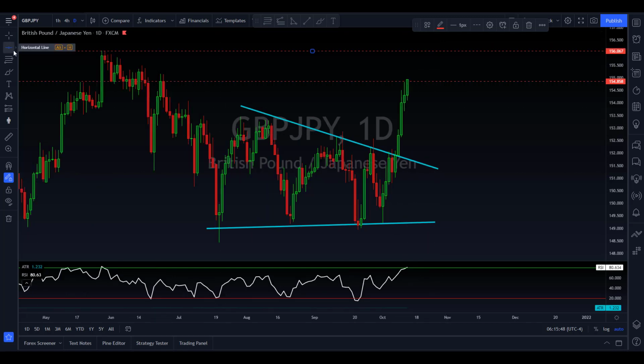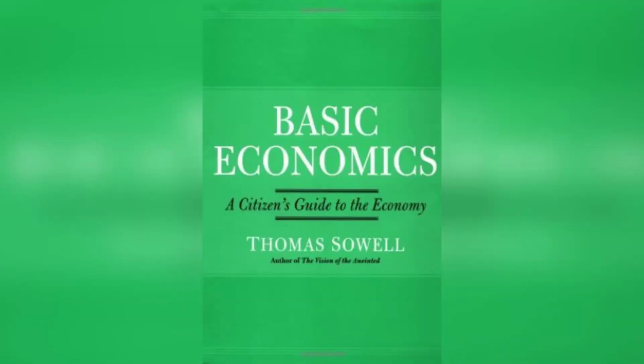Great book on supply and demand concepts, by the way, is Basic Economics by Thomas Sowell. It's a thick, big book, but it is a great book that talks about supply and demand without using one bit of math. So don't think you have to be a math genius to understand supply and demand.